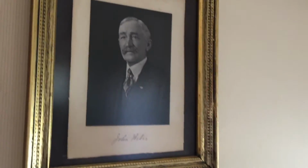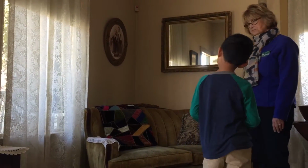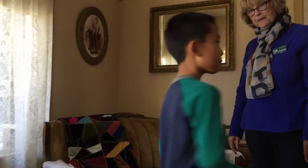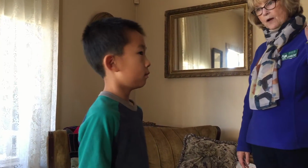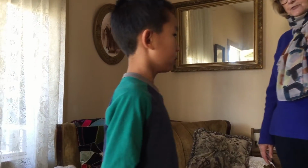This photo is of Mr. Weber, John Weber, and he married and had 2 children, 2 sons, just like you guys. Here's their picture, Clarence and Elmer. And this was the Weber's first home, and then they built a second home on the same property, a little bit bigger, and then eventually they moved to Los Angeles.